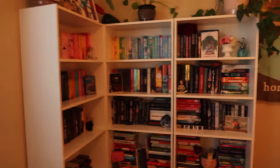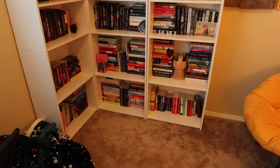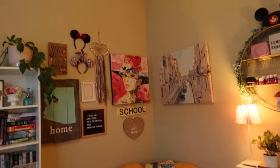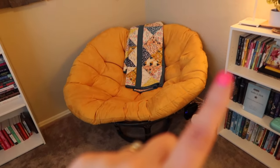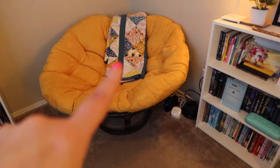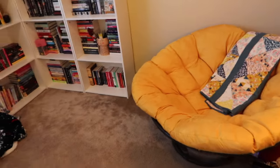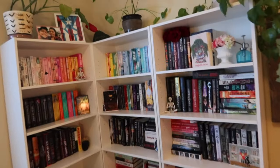This is an overview of my bookshelves, and I'll go into detail about the bookshelves in just a second, but this is my little cozy corner, and this is a chair that I got from World Market. I love having a chair in here because I curl up and read a book, or I curl up and play my Switch, or I curl up and have a perfect view of my computer and just watch YouTube. So this is my cozy room. I absolutely love it.